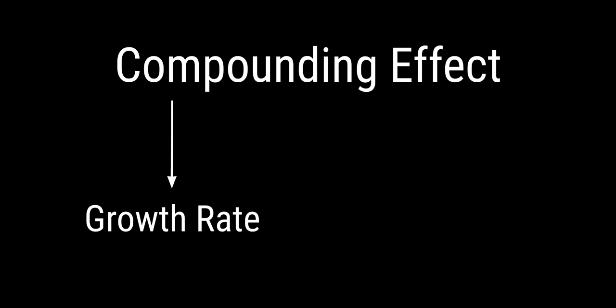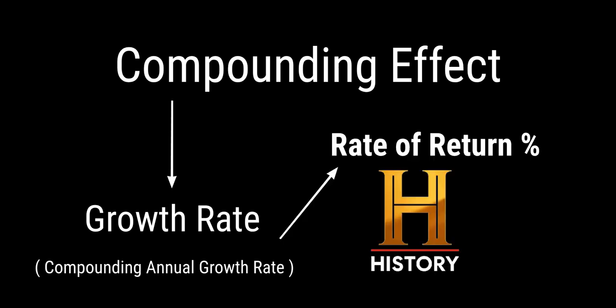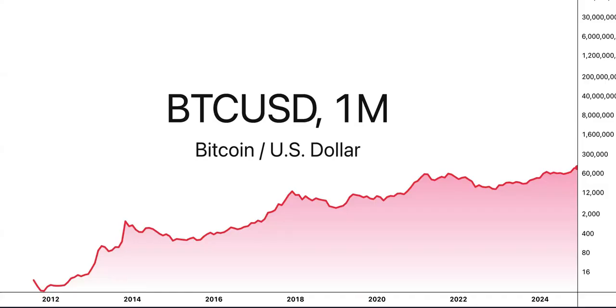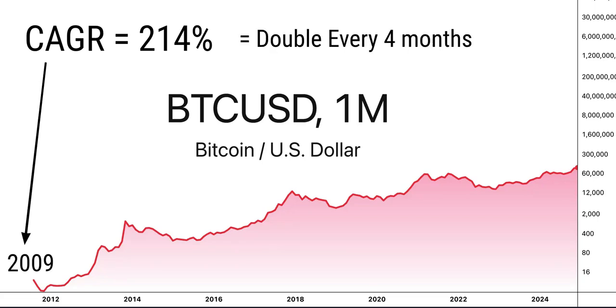In financial terms, we call this the compound annual growth rate, which basically calculates the rate of return based on an asset's history. But you want to measure an asset's last 10 years of performance to get a more realistic future return. For example, as of December of 2024, Bitcoin has a compounded annual growth rate of around 214% from the time of its conception, which would mean your money would double every 4 months.